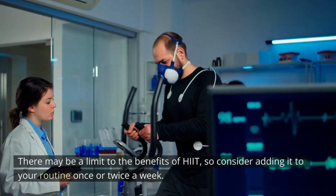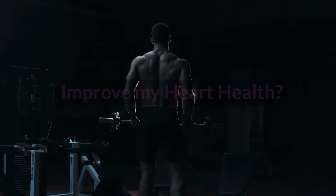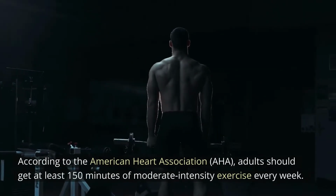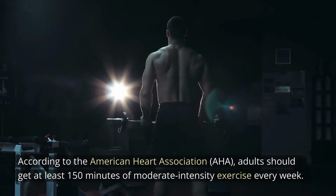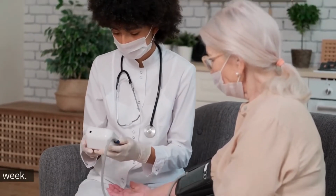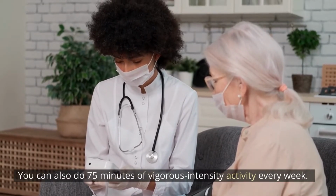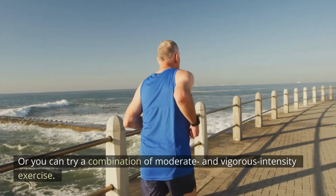How much exercise do I need to improve my heart health? According to the American Heart Association, AHA, adults should get at least 150 minutes of moderate intensity exercise every week. That comes out to 30 minutes of activity, 5 days a week. You can also do 75 minutes of vigorous intensity activity every week. Or you can try a combination of moderate and vigorous intensity exercise.